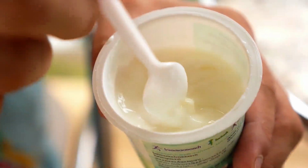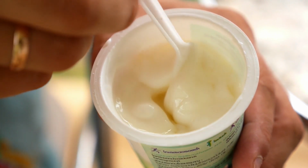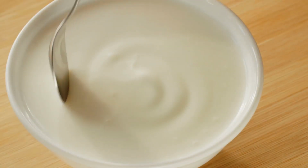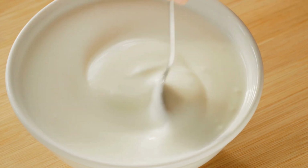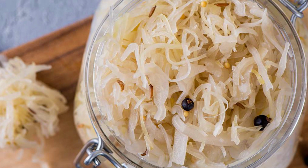Yogurt. Yogurt is a delicious and convenient source of postbiotics. It's made when milk is fermented with good bacteria. Plain Greek yogurt or flavored varieties alike, whatever you prefer, makes for a great way to get your daily dose of postbiotics. Sauerkraut is made from fermented cabbage.